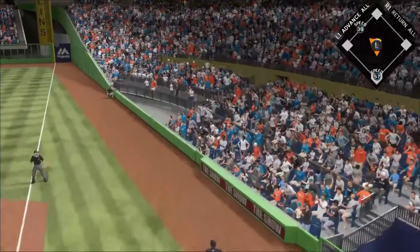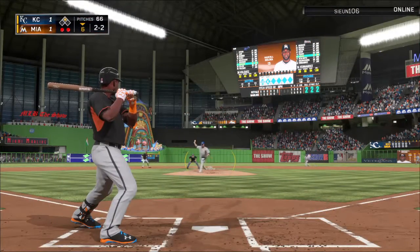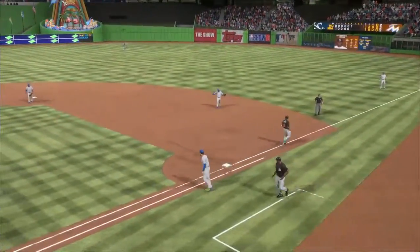In front of the changeup, and he can't keep it fair. 2 strikes on him now. Swing and a miss at 1 in the dirt. Perez corrals it, and that ends the inning.